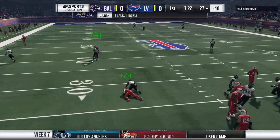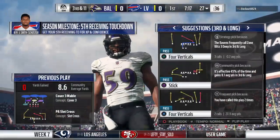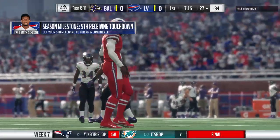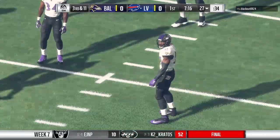And they're bringing pressure. Down he goes. Well, these sacks are really piling up. Last week, it was a half dozen sacks. And here's one on the opening drive. And it has the potential to be what we call a game-altering play.